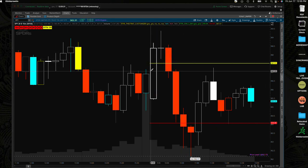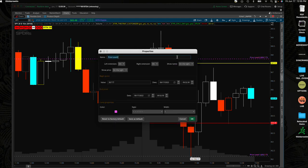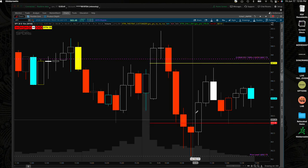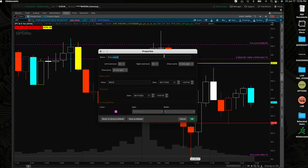We can see right here we have a 2 up, 2 up, 2 down. So at the low of this 2 down candle, this would be our entry. So we'll say 2 bear rev 15-minute and then entry. Our stop would be at the top of the candle that we're actually getting in on. So this would be our stop.